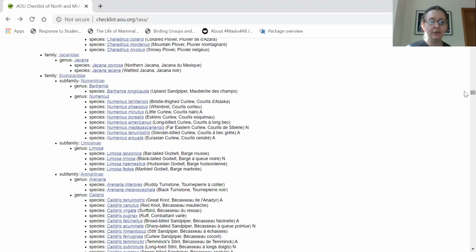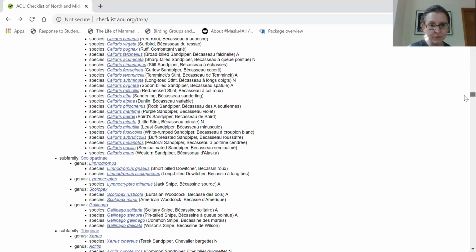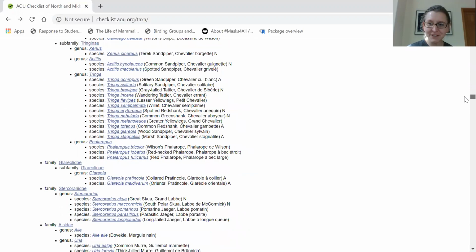Scolopacidae. This includes our sandpipers, and there are lots of species of sandpipers, and we're coming upon a time where shorebird migration is going to be really ramping up. And so if you can manage to get to the coast or even around the Puget Sound, if you can get to mudflats and areas like that, you may see movements of large and small shorebirds. And we have many, many different groups of shorebirds, from the little least and western sandpipers all the way up to long-billed dowitchers and long-billed curlews, and other cool species. And so if you're interested in shorebirds, this is a great time to be looking out for them.